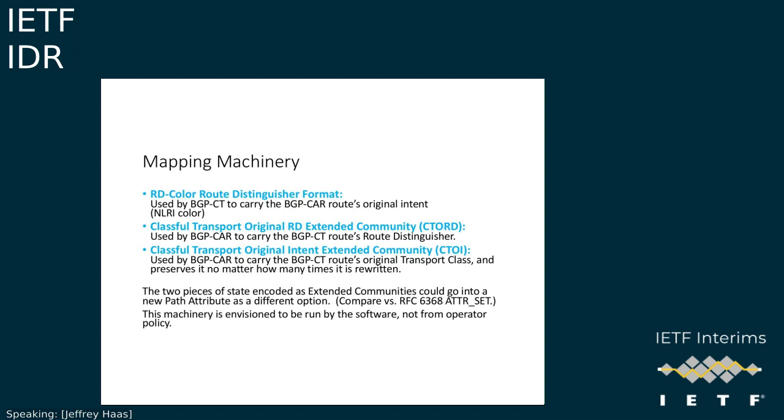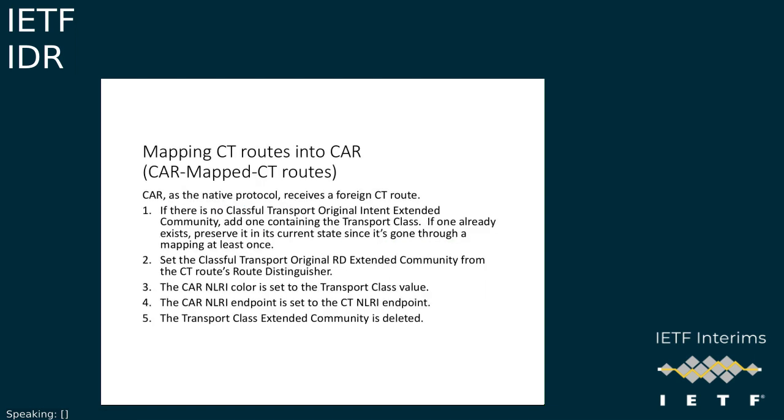Is this machinery complex? Well, probably not. This is a small set of transformation stuff that is going to be run by the software and not an operator. So these things are not expected to be part of policy, although realistically you could probably implement that as an initial hack if you felt like doing so. So the next several slides cover the sort of boring details of the transforms.